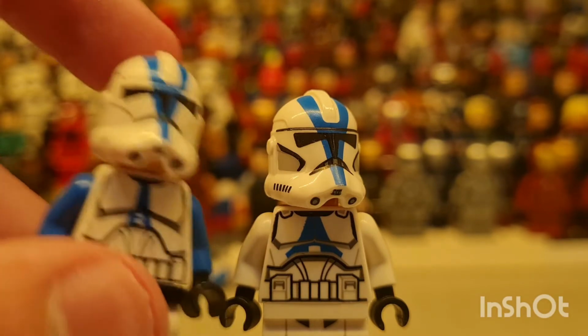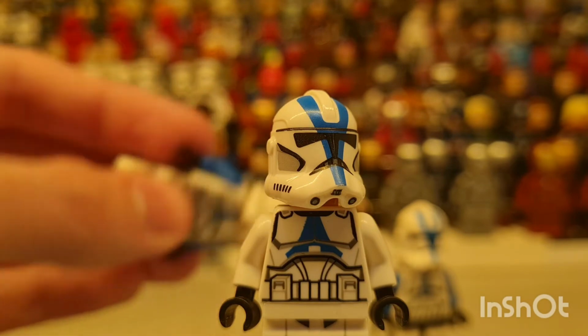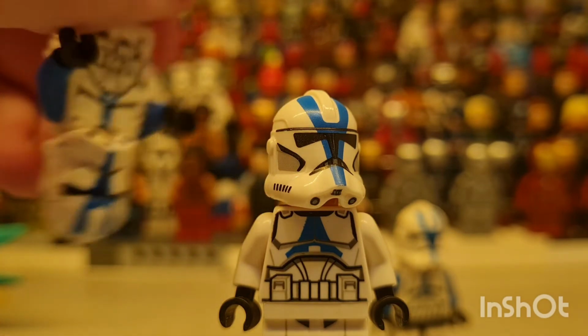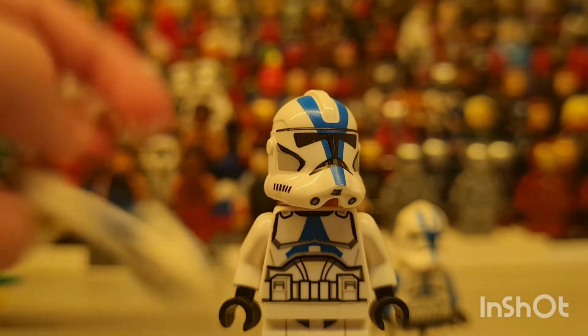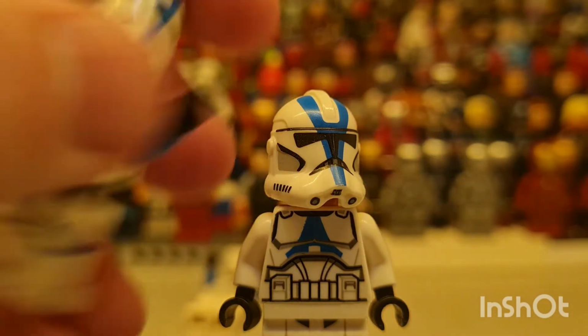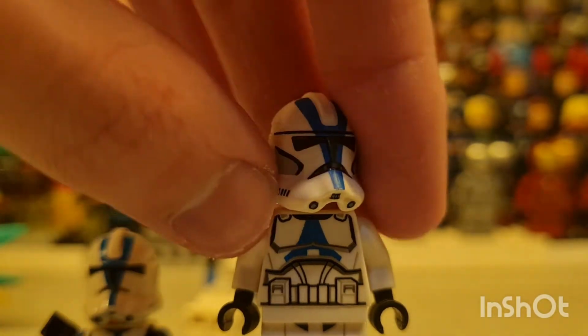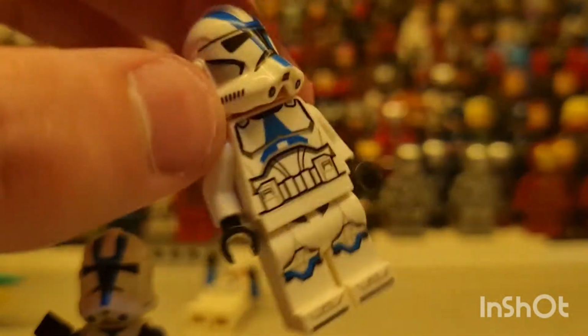But I love this figure. I have 2 of them. One which I still have from back in 2013. I don't even know how this thing survived. And then a newer version of him. So I have a lot of nostalgia for the 501st minifigures.